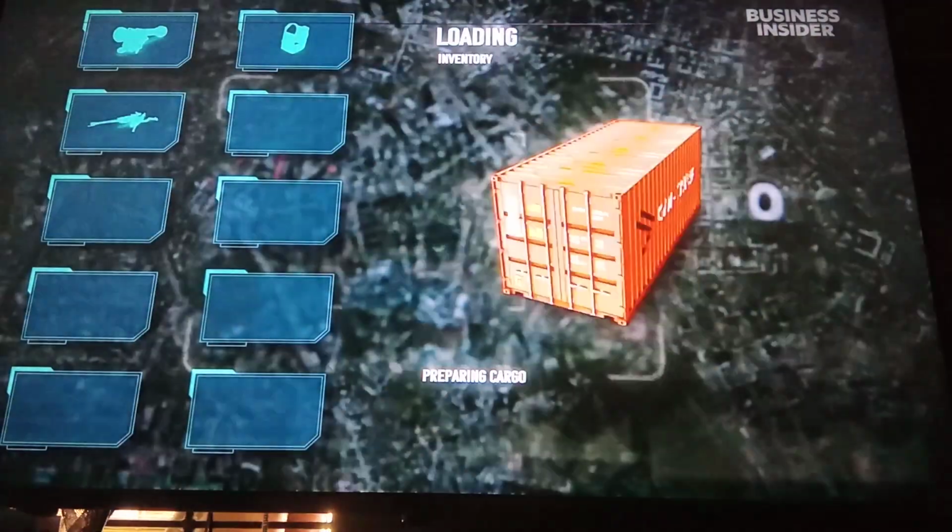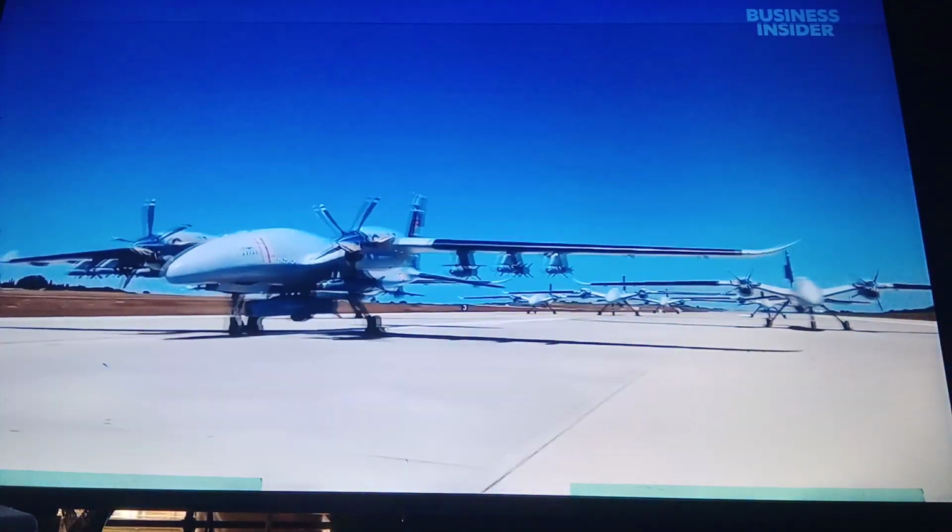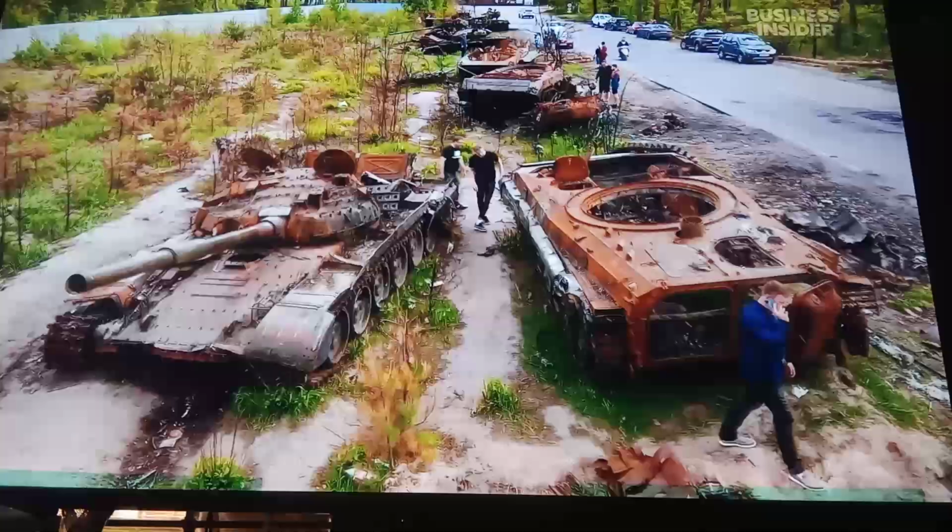So, which weapons have proven most critical on the battlefield? And will the latest round of aid really help Ukraine in a war some have called a stalemate?